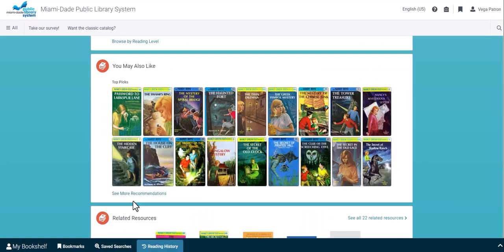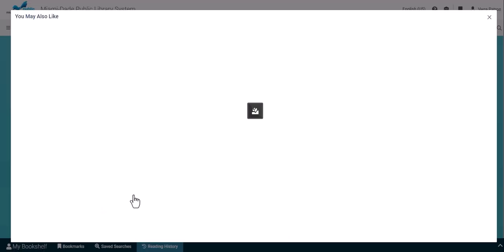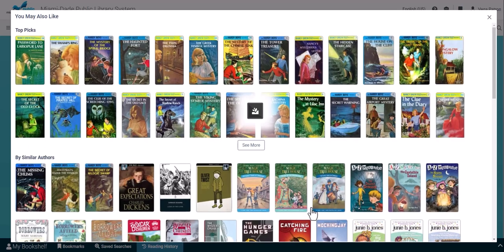The You May Also Like section has a button to display more recommendations, which will show similar authors, tags, and genre.